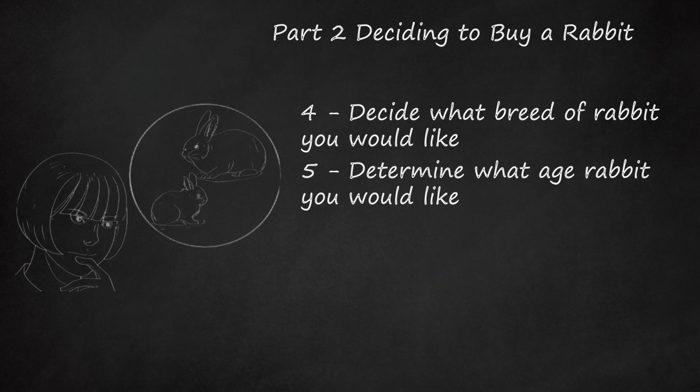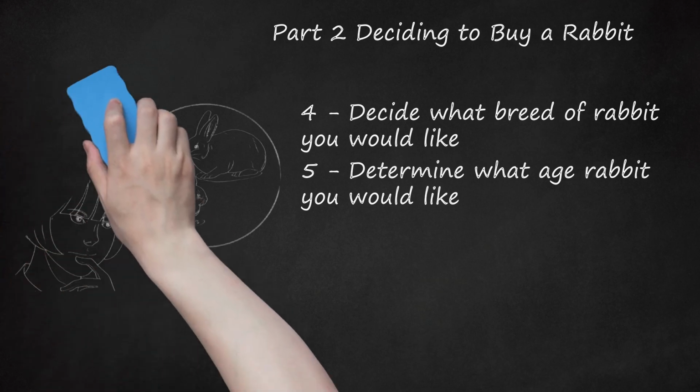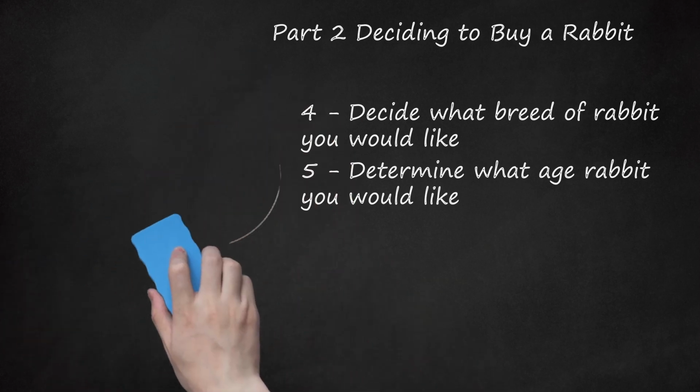Teenage rabbits, around 3 months old, are very energetic and can get bored easily. If you want a teenage rabbit, make sure you have enough toys and extra time to keep him entertained. Adult rabbits, when spayed or neutered, are more amenable to being held. Adult rabbits are probably suitable if you have young children.